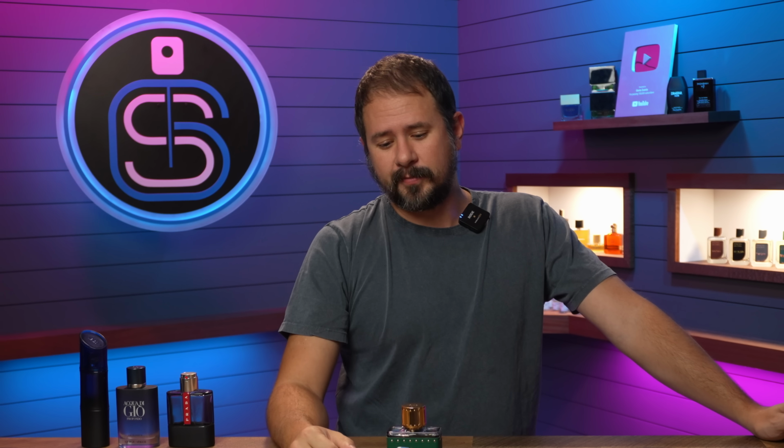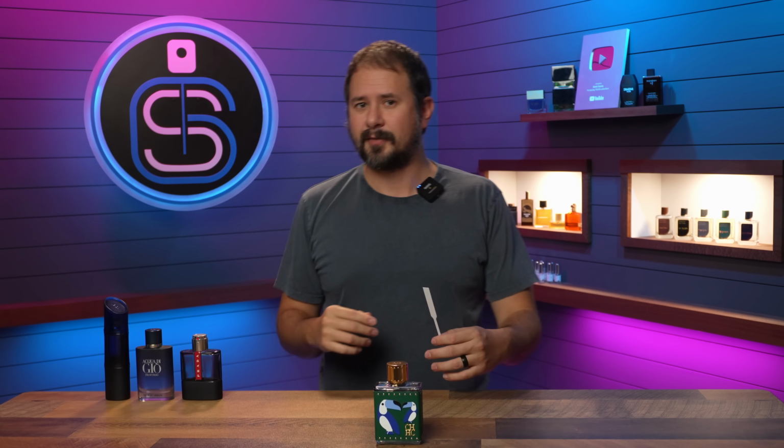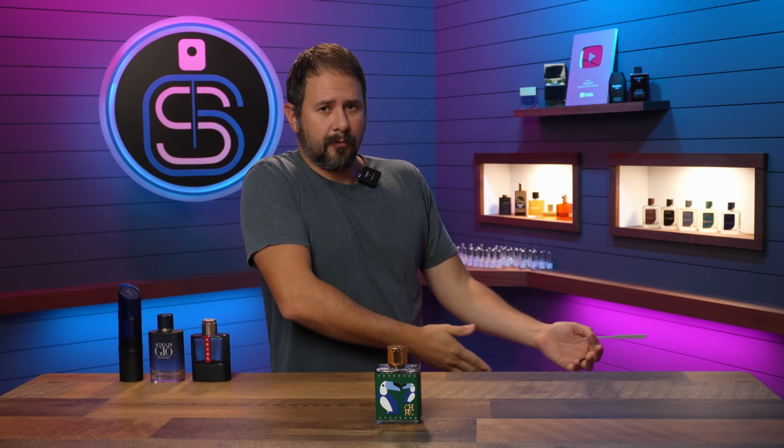The reason I bring that up is because I saw this on eBay going for like $150 to $160, or at least that's what some people are asking on there. And while this is a limited edition fragrance, it's still available from the manufacturer. So it's not like this is suddenly impossible to find or anything like that. I know it's not an enormous difference in price, but don't go on eBay and pay, you know, $150 to $160 when you can buy it straight from Herrera for $117.